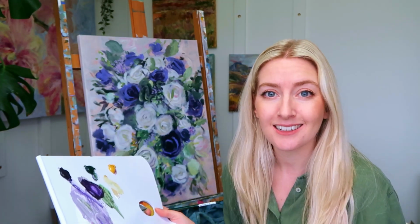So there's a little tip for you, whatever it is you're painting. Obviously it will depend what colours you use, depending what subject you are actually painting, but try and keep it to 3 colours minimum, 4 maximum.